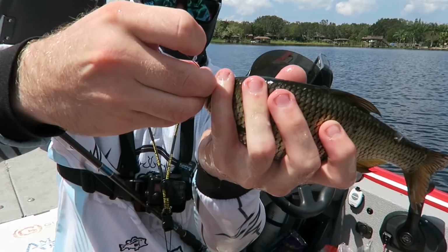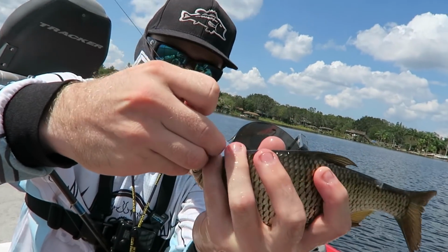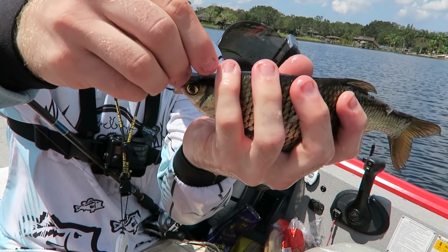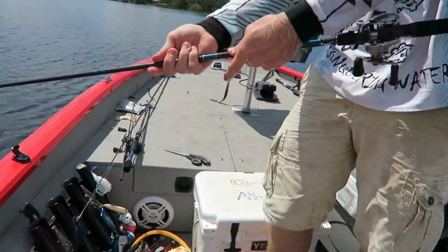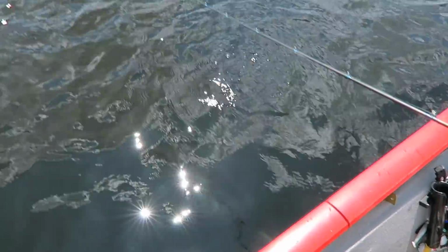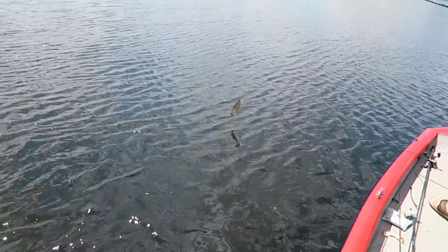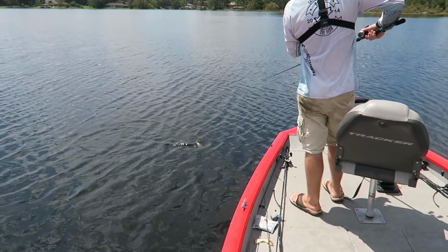Tearing them up today. So just want to show you the shiner that Garrett and I caught. I found this thing swimming by some lily pads, dropped a little piece of bread on him, and he tore it up. Look at this thing in the water. What do you think he is? 8.5, 9 inches? I mean, it's a massive shiner, it's huge.